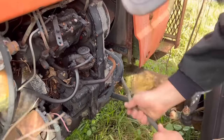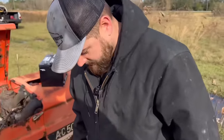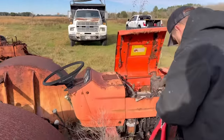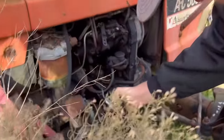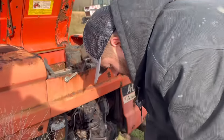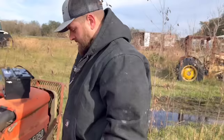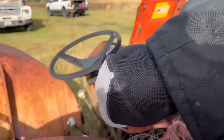Oh, look at all that dirt. That battery cable ain't doing jack. Maybe we can just use the jump box, maybe. Let's try that. All right, Old Faithful, don't fail me now. Oh, I guess I should hook this stuff up too, huh? Maybe. Is there a key in it?